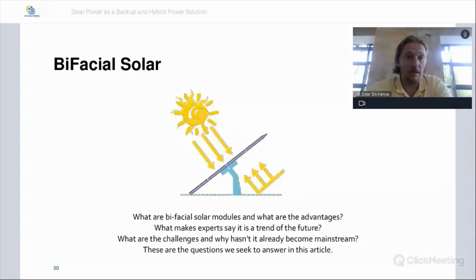So now let's talk about bifacial, because this is a new development in the solar industry in recent years. Bifacial panels, if you look at that diagram there, it gives you a good idea of what they are. Bifacial panels are panels that have the solar cells on top and on the bottom. So this means that you can produce energy from underneath the panels and on top.